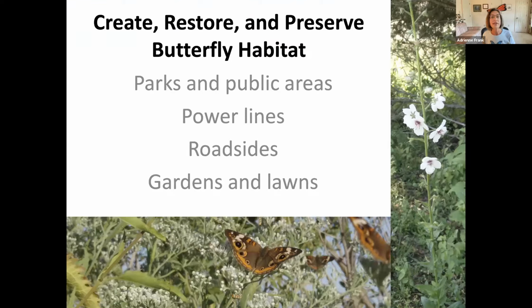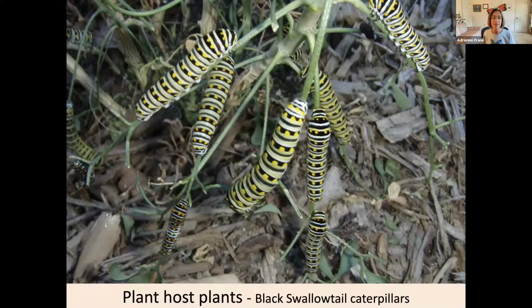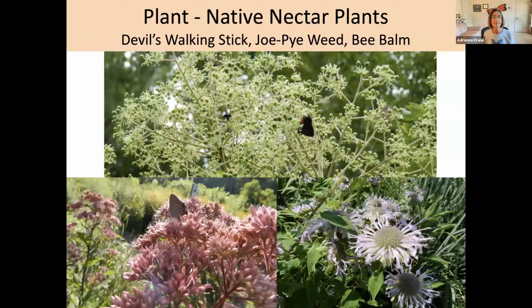You can create, restore, and preserve habitats. You can advocate in your parks and public places to try to have people be more aware of the native plants that are needed to support the butterflies and the pollinators. You can have host plants in your yard, like these black swallowtails eating rue or parsley or dill. They like our garden vegetables. You can plant nectar plants.